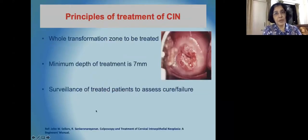So principles of treatment of any CIN, either use of ablative treatment or excisional treatment, remain the same. And the first and the important principle is that whole transformation zone must be treated. And the transformation zone is the area between the new squamocolumnar junction and the old squamocolumnar junction. So this entire transformation zone must be treated even if the lesion is present only in one quadrant or two quadrants. The minimum depth of treatment should be around 7 millimeters because most of the lesions, even the high-grade lesions, extend up to 5 to 6 millimeters.